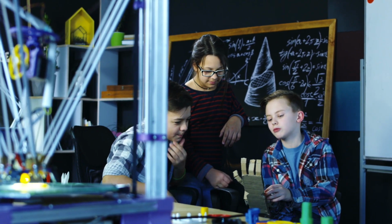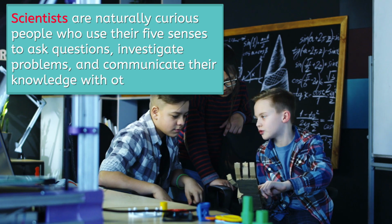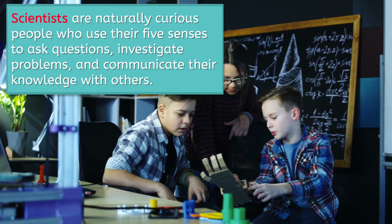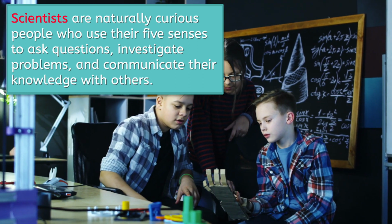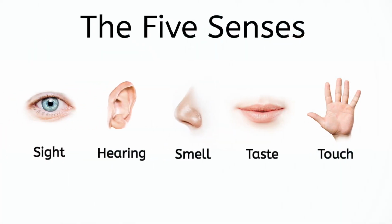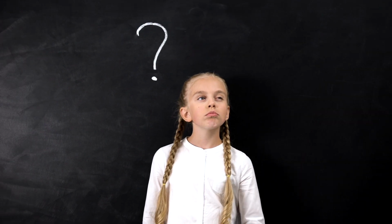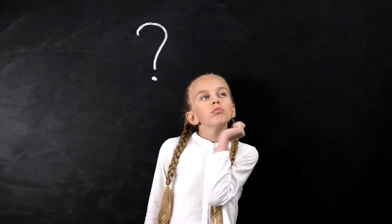Just like you and me, scientists are naturally curious people who use their five senses to ask questions, investigate problems, and communicate their knowledge with others. Although you may not know it, you use your five senses, sight, sound, smell, taste, and touch, to think like a scientist every day. It's true! Every day, questions come up, and you try to answer them.